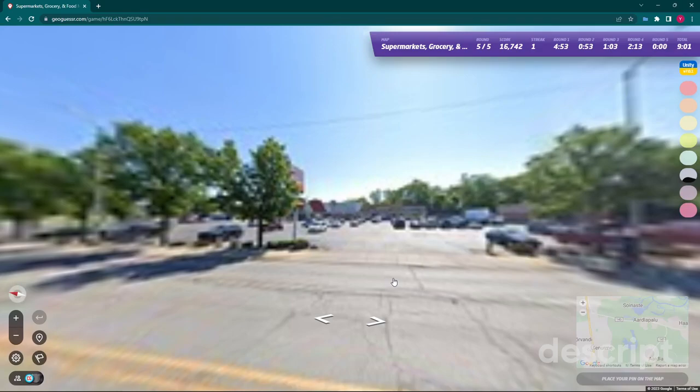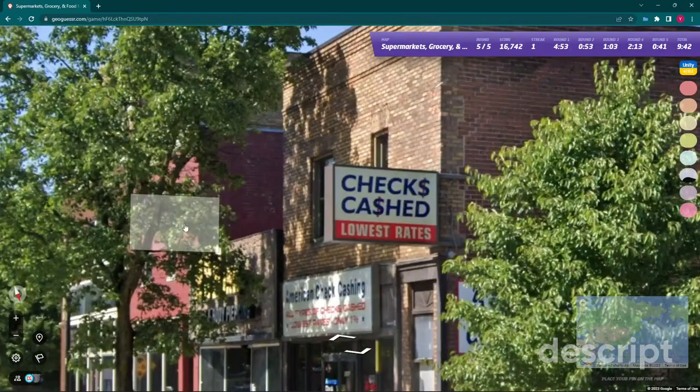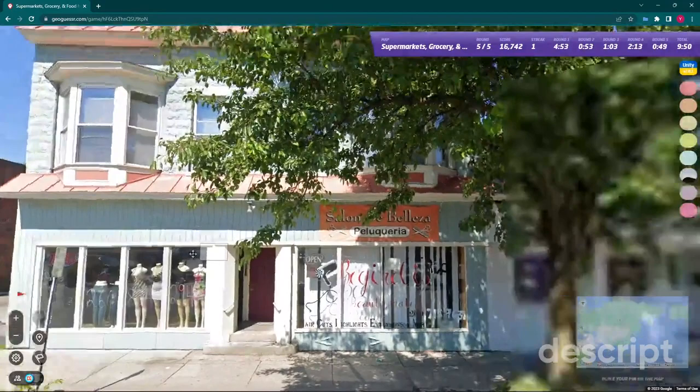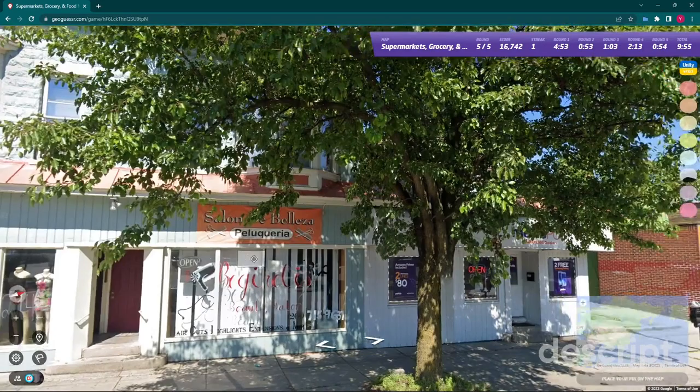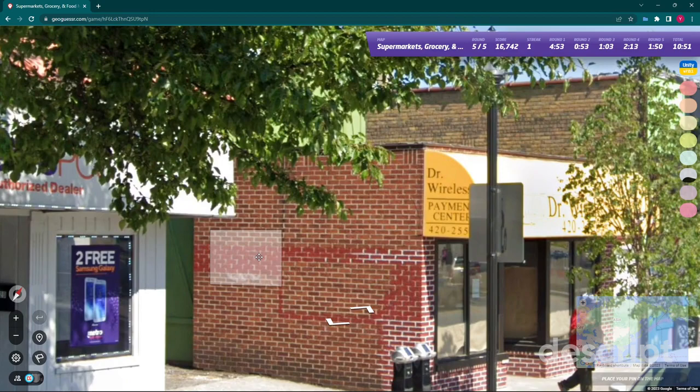Wow. Nice. I think this is the last one and we're in the US. Got some trucks. Checks cashed. Lowest rates. American check cashing. Do they still use checks on the reg in America? All my hundreds and thousands of American fans, let me know. In Australia, they're just not used as often. Dr. Wireless. Can you just call yourself a doctor? I suppose you can. Call 515.